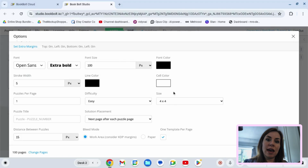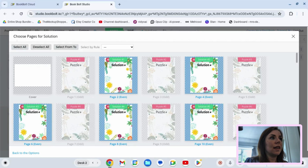Now, obviously, what you can do is you can break the book up into very easy, medium easy, and easy, so it progressively gets harder. But just for the purposes of today's video, we're just going to keep it to one. And then we're going to put the solution on the next page. And then we are going to hit next.